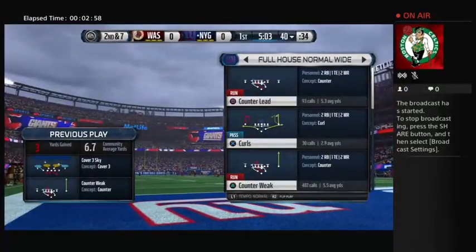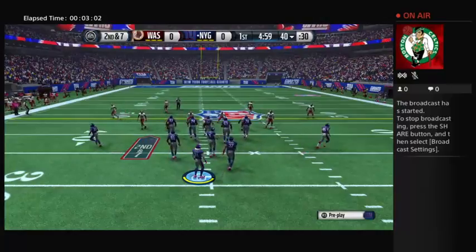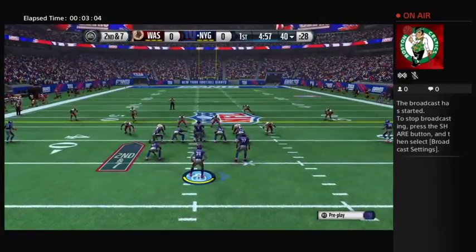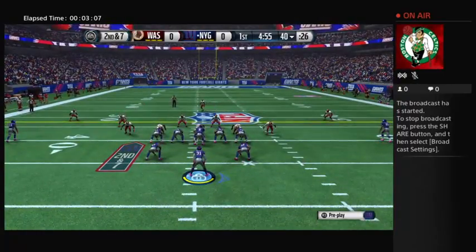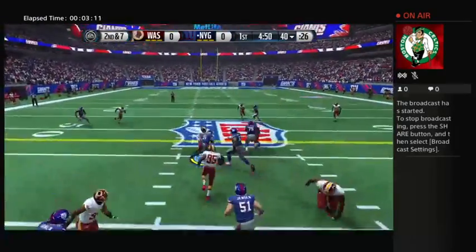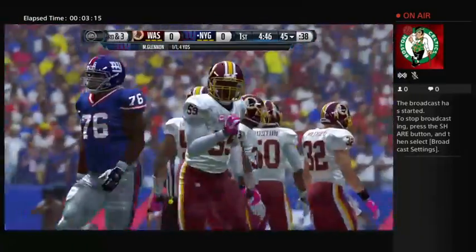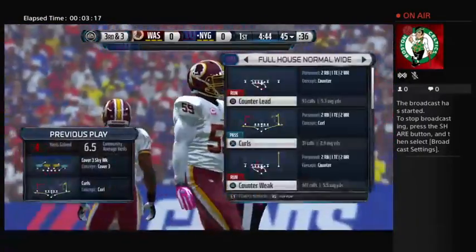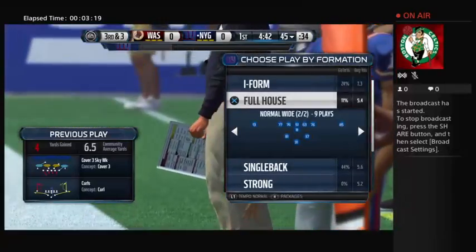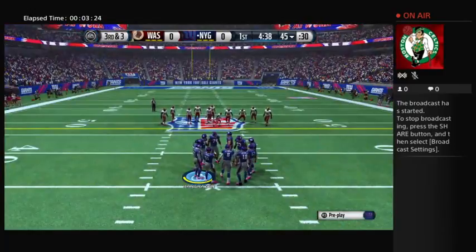Here's a look at the Redskins' defense. This is a ball-hawking unit that a week ago came up with four takeaways. The Giants are at the line of scrimmage with their backfield loaded up. He makes the catch. Taken down at the 45. Nice job by the quarterback. Nobody open down the field. He throws it short. It does not get a first down, but it sure makes third down a lot easier.